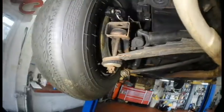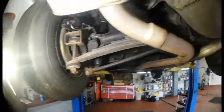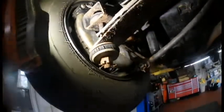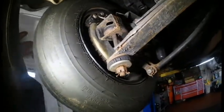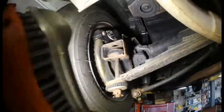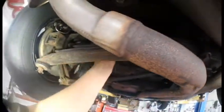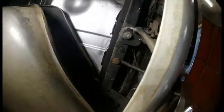The links back here for the suspension are a little crusty and probably could go for a replacement. Looks like some new lines on the rear calipers as well. Same thing on this side with the components. I don't have any play in the universals there. Looking up through here, we were thinking the gas tank probably got swapped out too, I'm guessing when they had the motor and stuff out. It just looks newer than everything. We got some newer sealing up there.